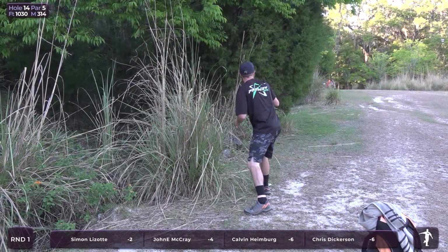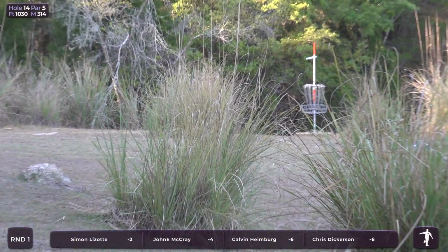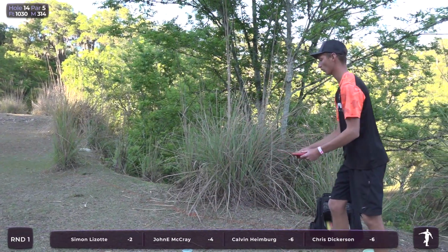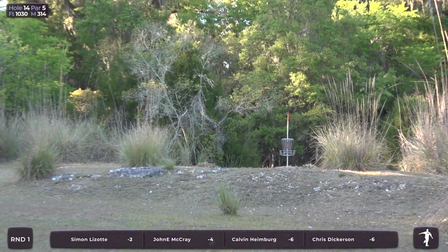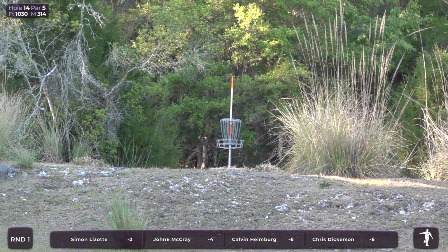Some textbook throws by both you and McCray. Chris still just trying to get up and down. I mean, he's looking at a birdie if he can do just that, and I think he's executed that well. So you see there's an orange painted line thanks to so much of the staff out here, and Calvin gets to take it a meter off of that, and he goes just a bit deep, it looks like.